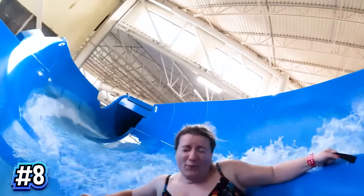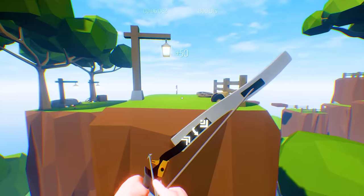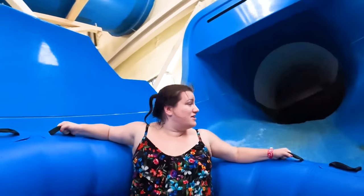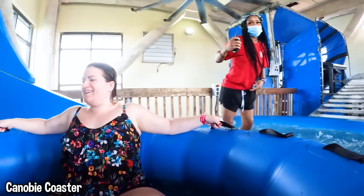For this huge tunnel water slide, you ride down it in a raft. The slide gets crazier and crazier the further down it you go, and at the end, it starts speeding up and the entire raft nearly tips over. This lady is definitely not expecting the ending. Let's roll the clip. It's a nice smooth water slide now, but it's about to get wild.